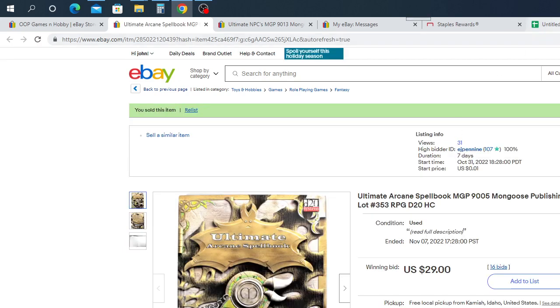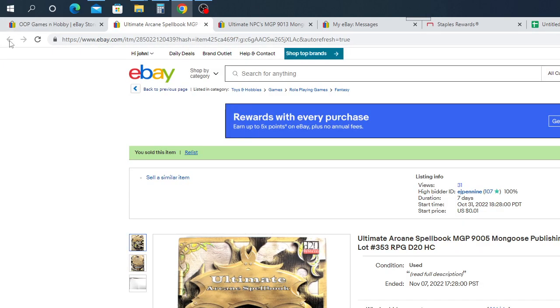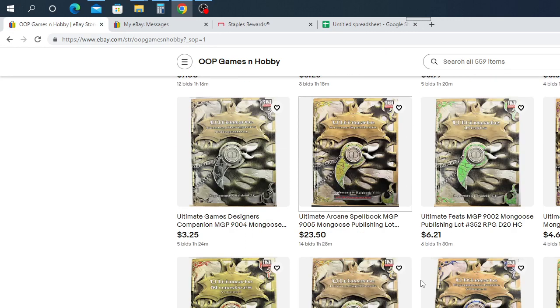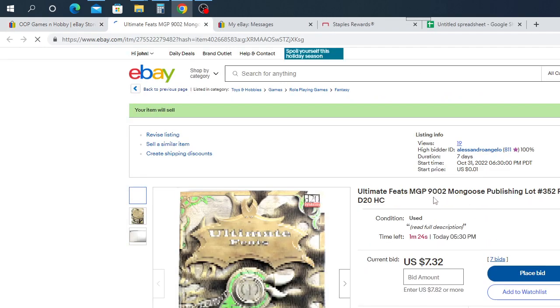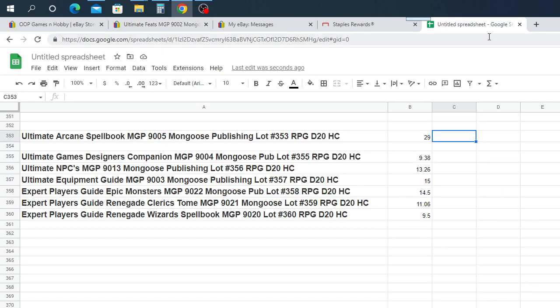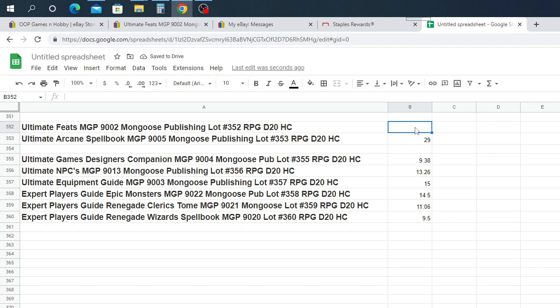29... I didn't think so. That's pretty top of the end. I don't even think the book was that much when it originally was purchased or sold. All right, okay. Goodbye. Next one. NPCs, we did that one already. Okay. Yeah, see, none of the other Arcane books even got close to that expensive. So here's one. $7.32. I'm happy with that price, even if it ends there. $52. Least. I'll stay in touch with you on Facebook.